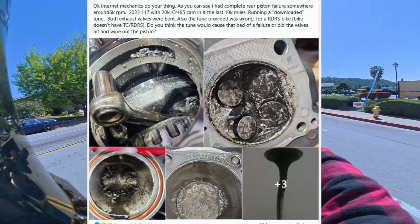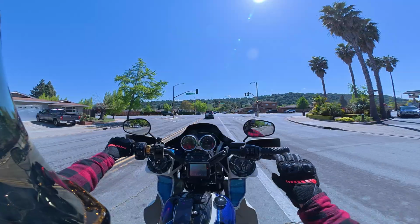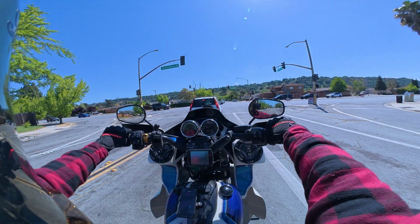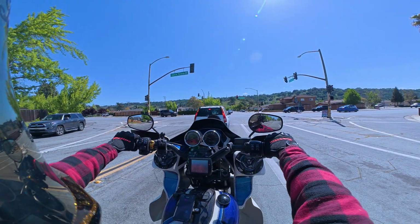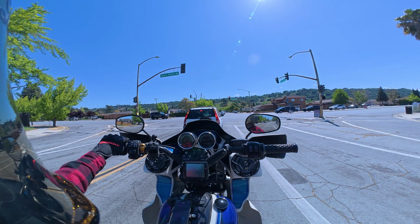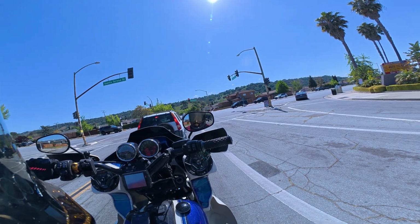So he rode the bike 10,000 miles. He was riding it hard, of course. I believe he has a 485 cam in it, I think a Cyclorama 485. Riding it hard, he mentions in the post that his engine gave out at 6,500 RPM. Now that is high.